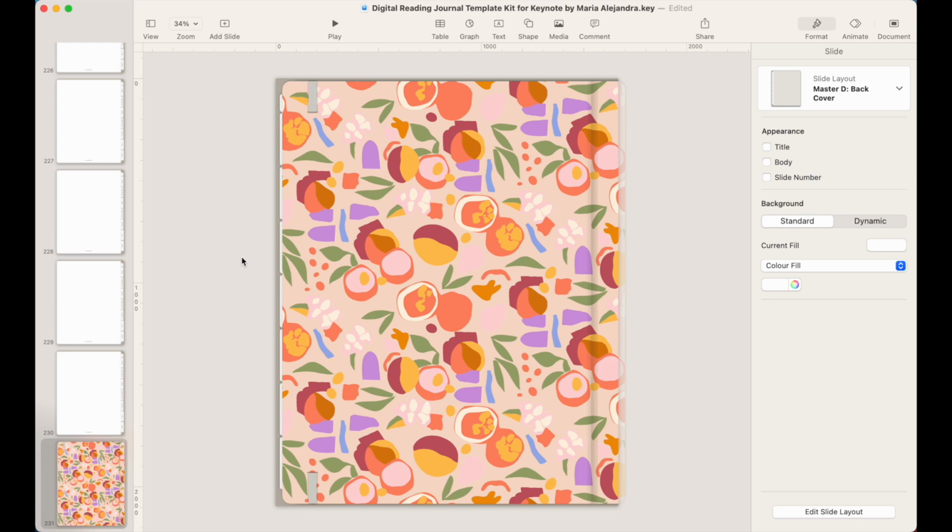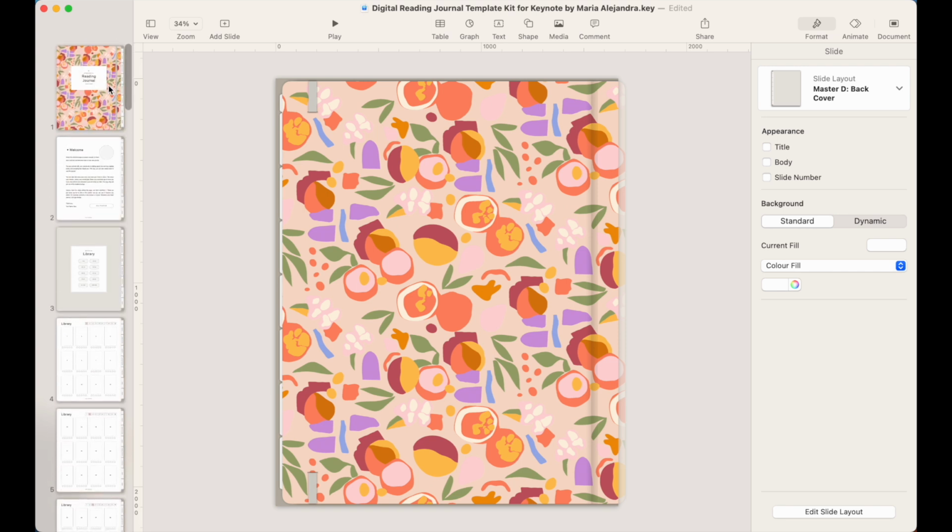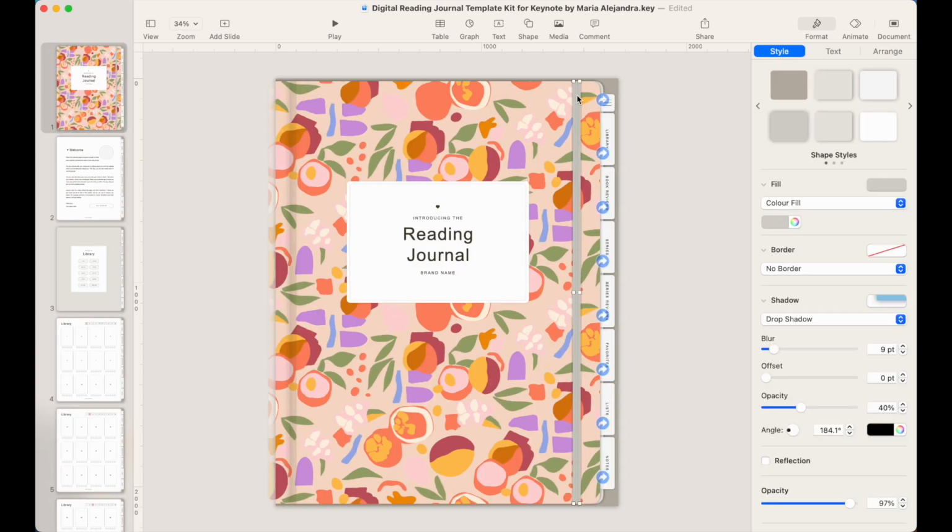I'm not going to do too much customization, but we're going to leave that as is so that it makes sure that it matches the front and the back. Now let's change the ribbon at the front here. So I'm going to change this color. So let's go to color fill. Now let's select a color from our design.